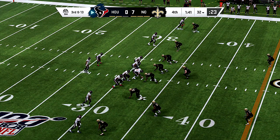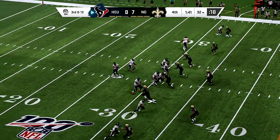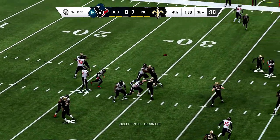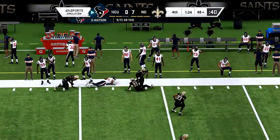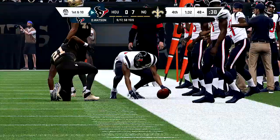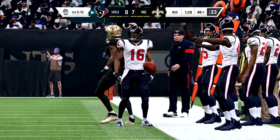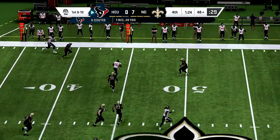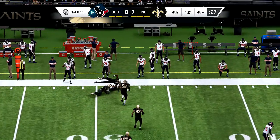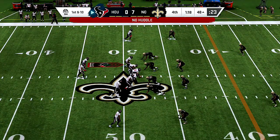Following the sack, it's now 3rd and long for Watson and the Texans. Back to throw. Man open, that's Kiki QT complete. And he'll be taken down, but not before they work it across midfield. An excellent pickup of 20 yards. Partner, they're clearly saving those timeouts, but they still have to work with some urgency to put themselves in the right position. First down now, but the clock continues to move.